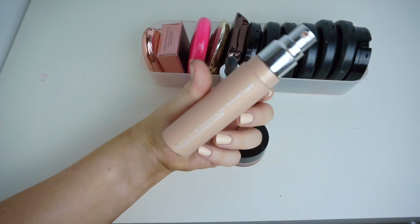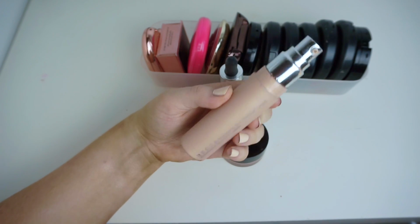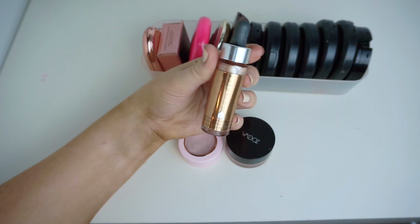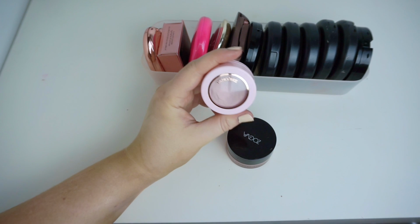This one is my favorite liquid highlighter. This is Becca Shimmering Skin Perfector in Champagne Pop. This is my absolute favorite liquid highlighter, so I'm keeping that one. I am also going to keep my Cover FX Custom Enhancer Drops in Sunlight, because these are freaking beautiful.